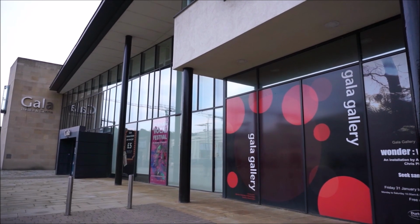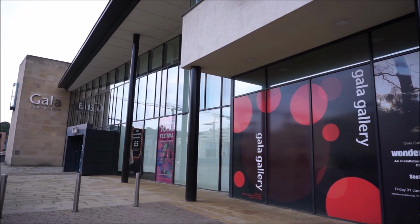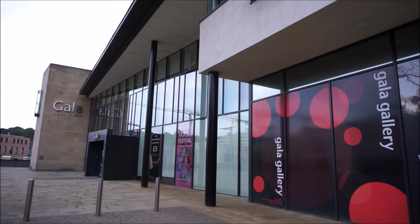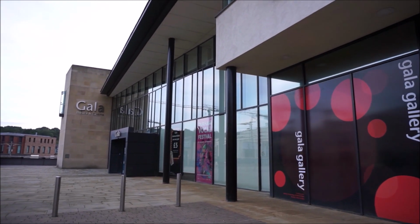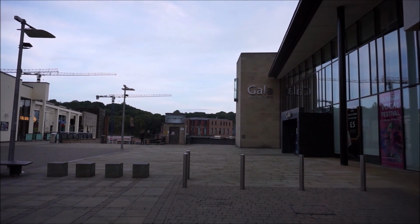So they do lots of plays here, and also the cinema is only £5 sometimes, so that's very good. It's actually the only cinema I've ever been to as well, and I actually love it. It's really small, but it's got a really good ambience to it, so I really love that. And then just down here, this is where lots of the bars are, which I will show you now.